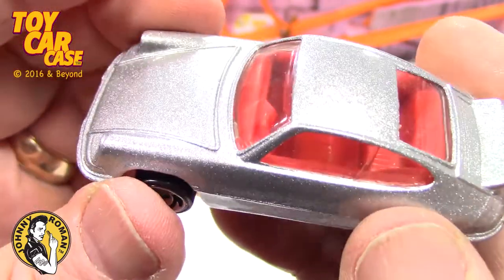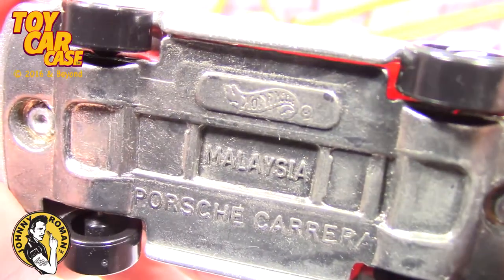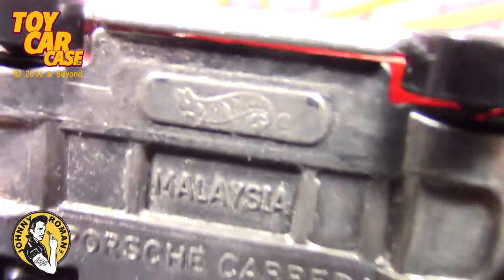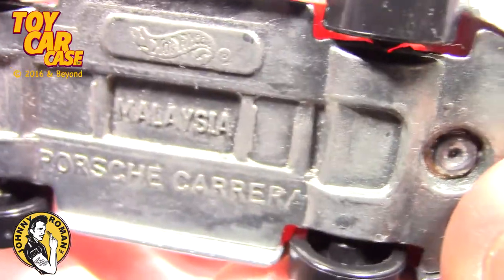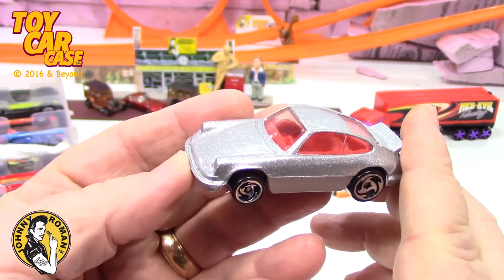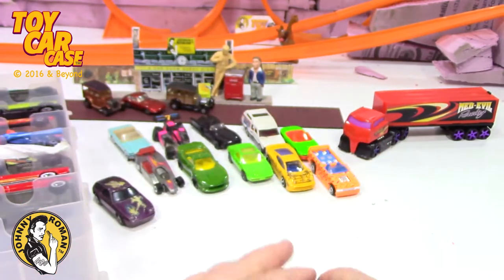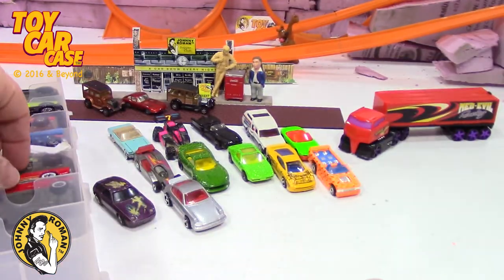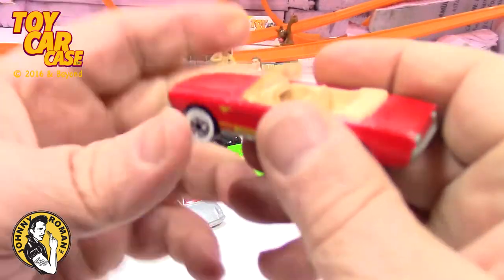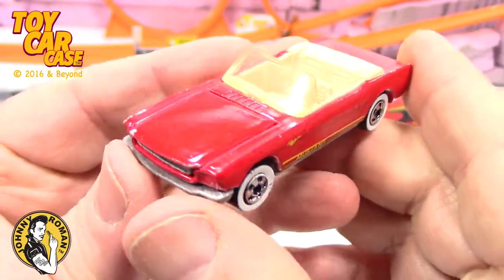It's all silver, red interior. Rocking the streets. Hot Wheels, Porsche Carrera. Nice, Malaysia. Whew, doggy. What do you think? All you cats and kittens out there, be sweet to be driving around one of these today. Maybe a convertible. Speaking of convertible, look at this. Oh, red pony car. Totally nice.